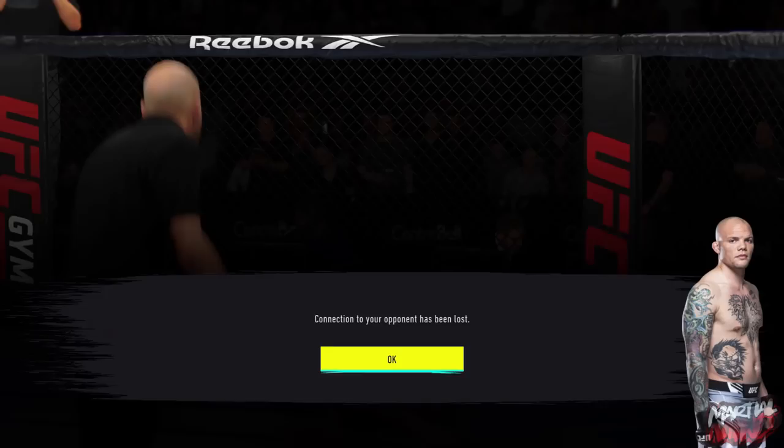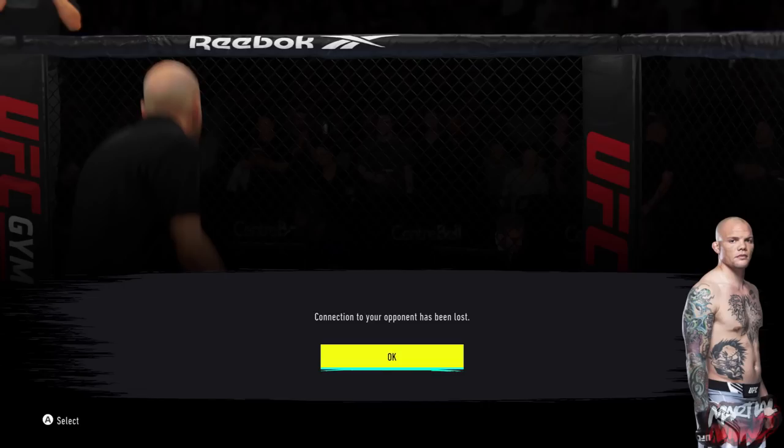I got to use this character more. I need to definitely use Anthony Smith more, for sure. In the light heavyweight division, of course, I'm generally using John Jones or Izzy or some of the fighters, but I need to start using this guy a little bit more, Anthony Smith, for sure. That was interesting. Very, very interesting. Let's move on.